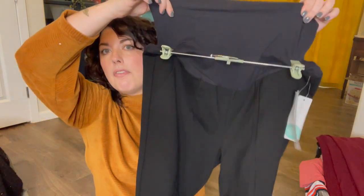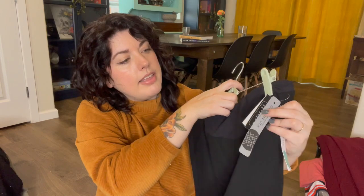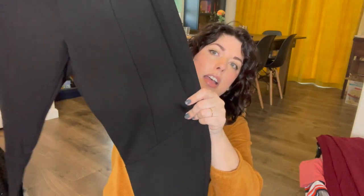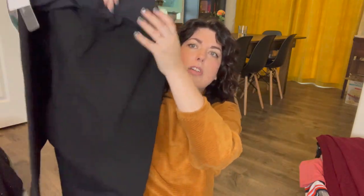Okay, next up are these maternity pants, Cut From the Cloth, new with tag. It looks like they were in a Stitch Fix box. They are a size 10 and they are just like a nice ponte knit skinny pant, probably a good pant to wear to work. I have good luck with Cut From the Cloth. I think these should do even better because they're maternity.